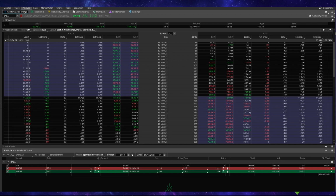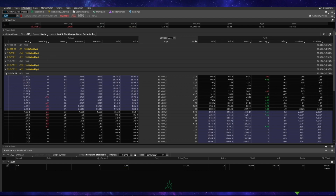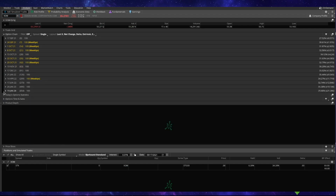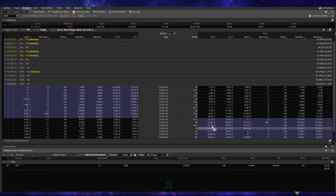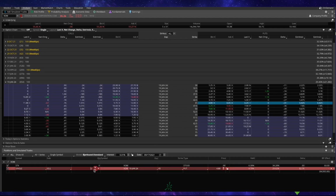You can also do this with LEAPS. I've seen Matt Money did this on XOM a long time ago. What he did was he sold some puts at a strike that he thought was going to be safe. I'm just going to pick some here and just pretend this is it.